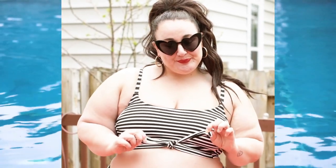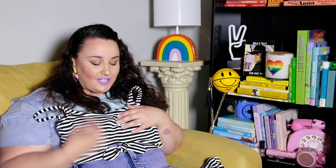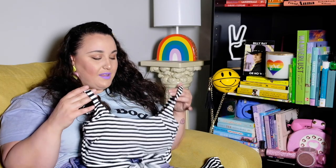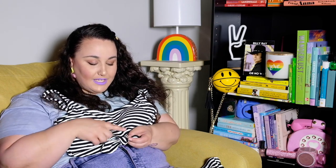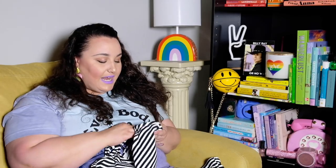Next up, I'm showing you a suit from my not so favorite retailer, Target. No, I have a new appreciation for Target, and I had actually placed this order at the same time that LA was placing the order for my haul. I loved the way that this suit looked on the model, so I was like, I'm gonna give it a try. I think that this little knot detail and little keyhole here is such a cute detail, but they didn't have my size. So I ended up getting an 18W, and then the bottoms I got in a 20/22.